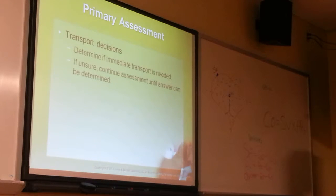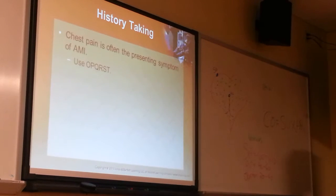Okay. If you're not sure where you should take this patient, keep assessing until you can figure it out. Okay? And I'm not saying just stay and play. I'm saying get in the back of the truck and start heading the direction you think you might need to go, and then make the decision. You can always change, if you're not almost at the hospital, and then you deviate like 17 miles down the road. Don't do that. But you can get the person loaded and make those determinations and continue to assess your patient.